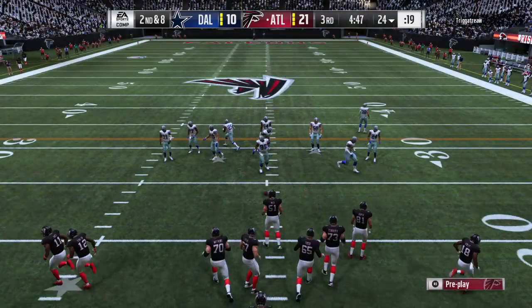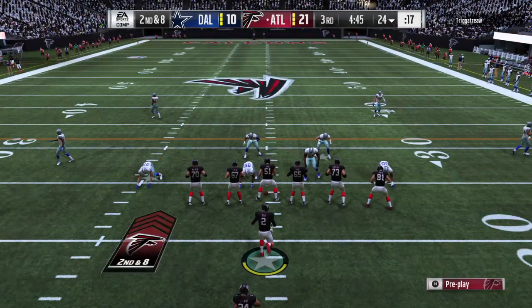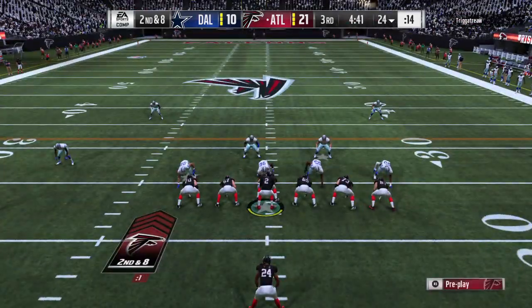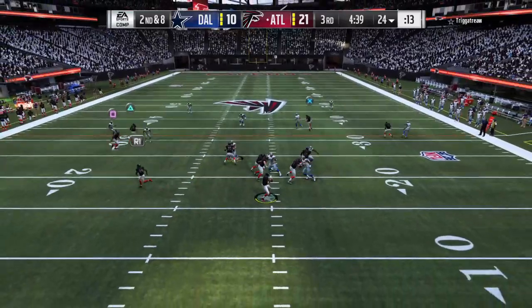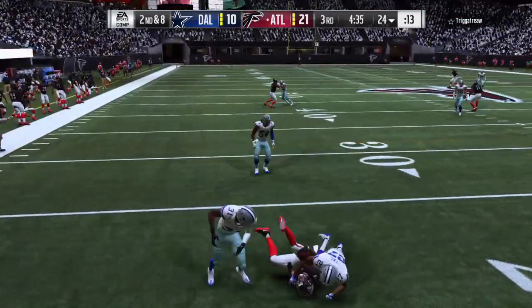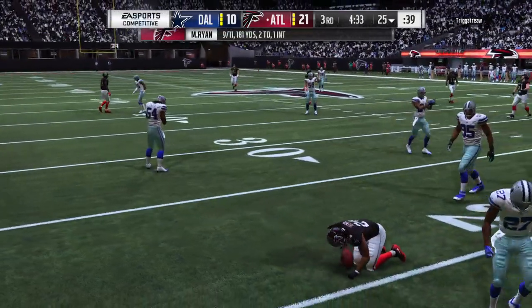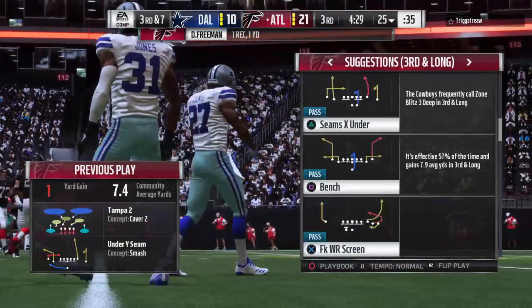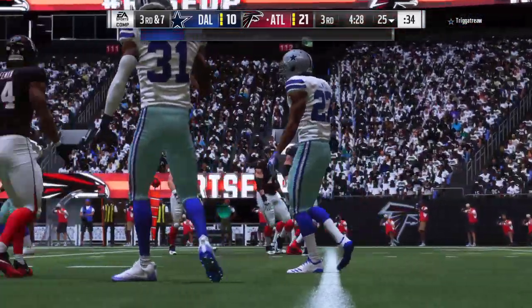So 2nd and 8 here after the pass play for 2 yards on first down. To throw on second down. Ryan out to the flat. That's complete to his running back. And down he'll go at the 25. Just a 1-yard pickup on the play, and they're going to have a 3rd down.